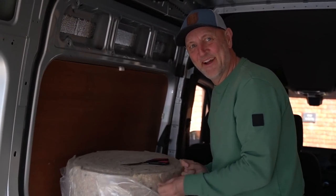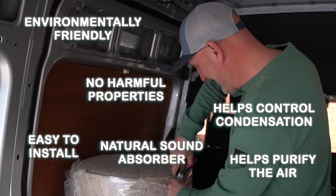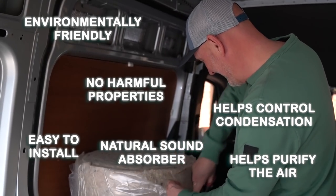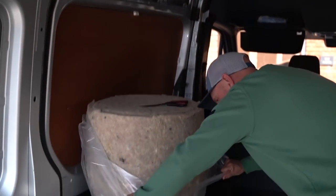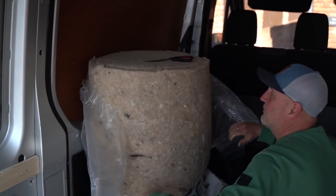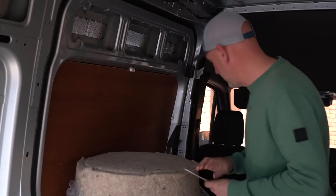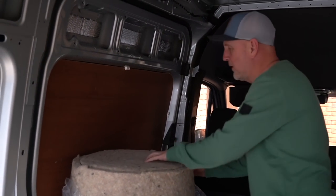Well, I think this will be fun. One of the things that's good about it is it's not supposed to be itchy and get all the fibres into your clothes and all that kind of thing. So yeah, that's quite nice.